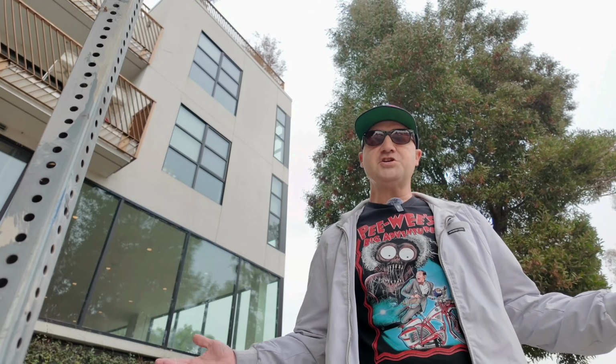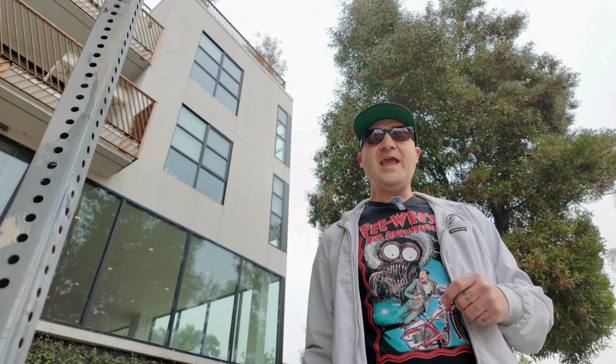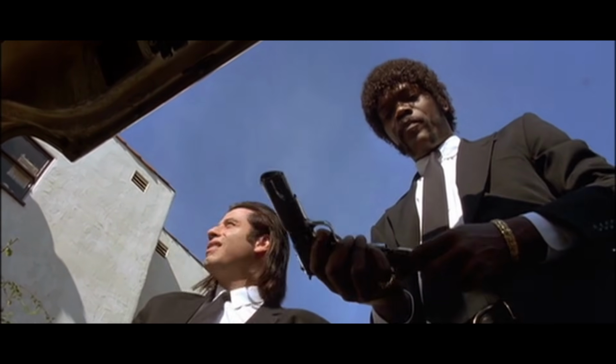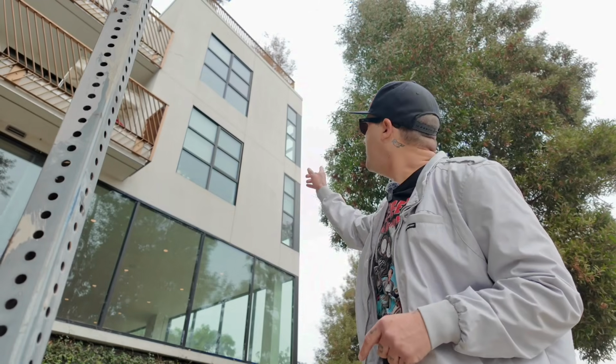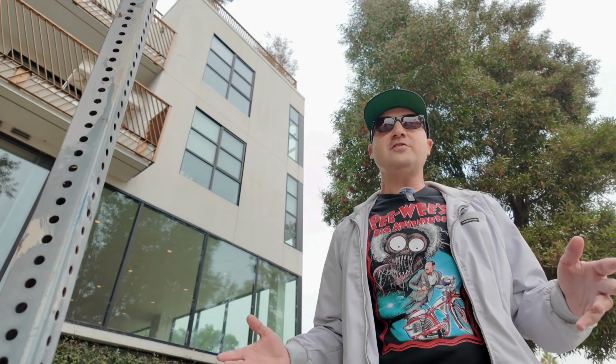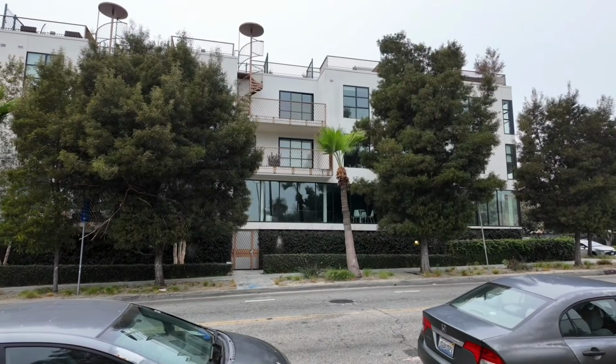So the scene begins with a shot similar to this one, with the camera looking out of the trunk as Vincent and Jules get their stuff together. And you might have already noticed that the building does not look the same as the one that you see in the movie, and that's because this is a completely different apartment building.